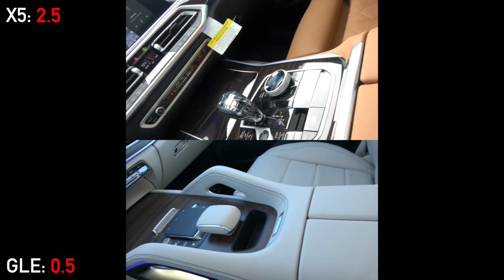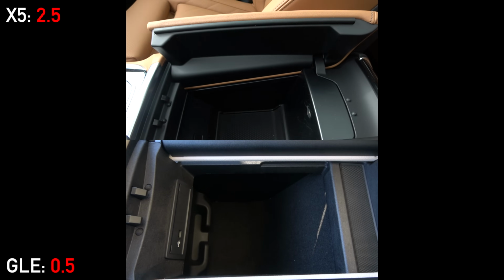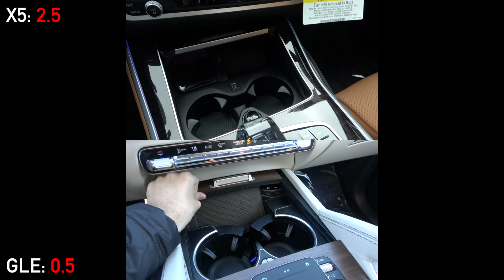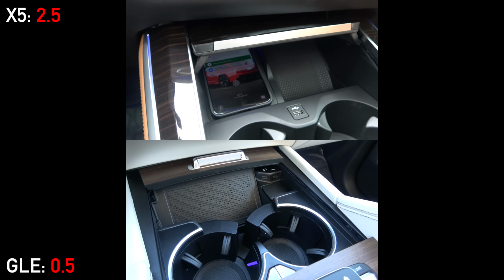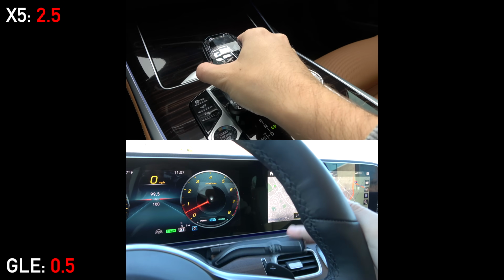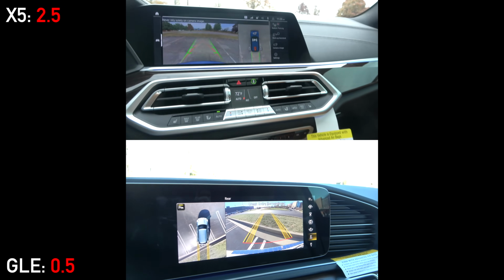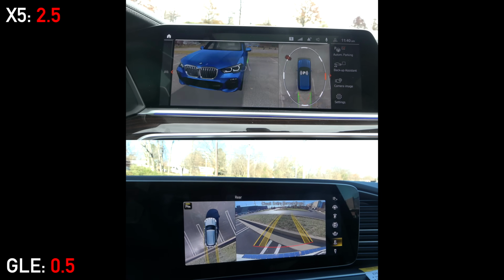Okay, so next up, let's dig into the major area of interior storage. Neither is overly generous in this regard, and the console arrangements are extremely similar. You also have wireless phone charging pads located up in the front. I already mentioned the lovely glass shifter in the BMW, and the GLE also has an electronic one, just column mounted. When in reverse, both are equipped with 360-degree camera systems, but only the BMW allows for the cool and helpful 3D view.